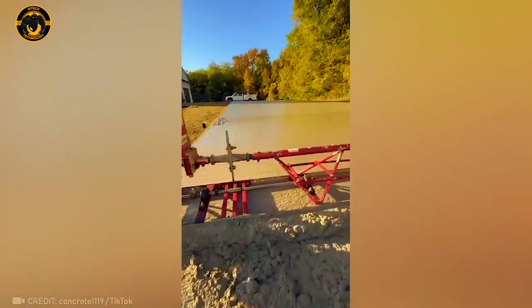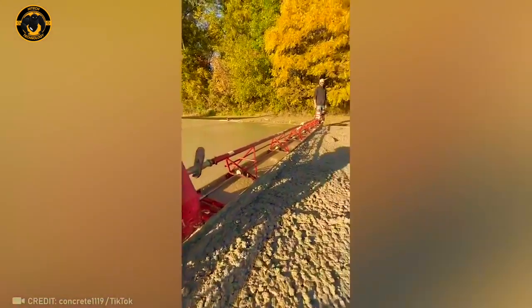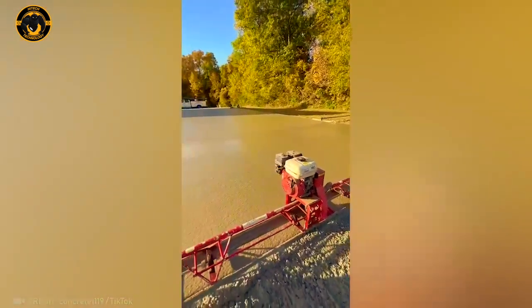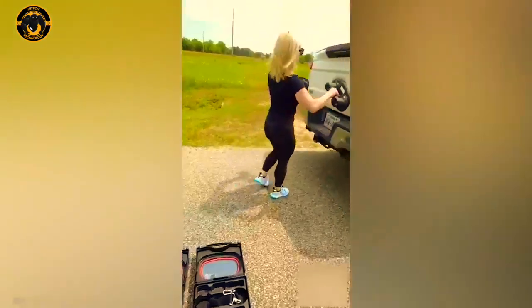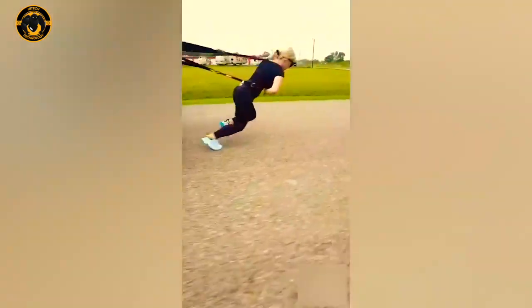The sheer scale of this mechanism must surely make the work a breeze. Honestly, this vacuum lifter is incredible. It practically makes moving anything a piece of cake.